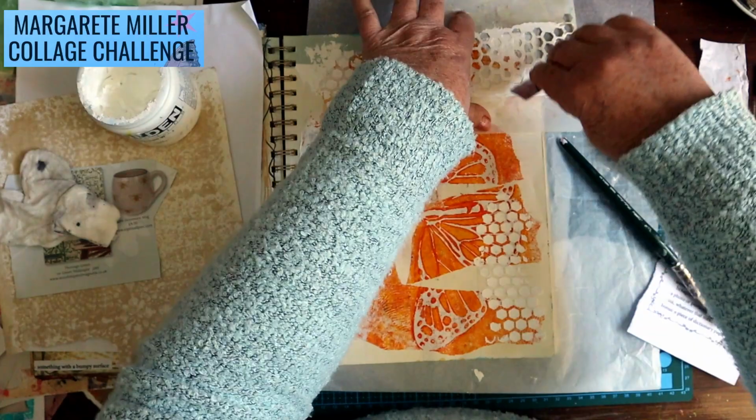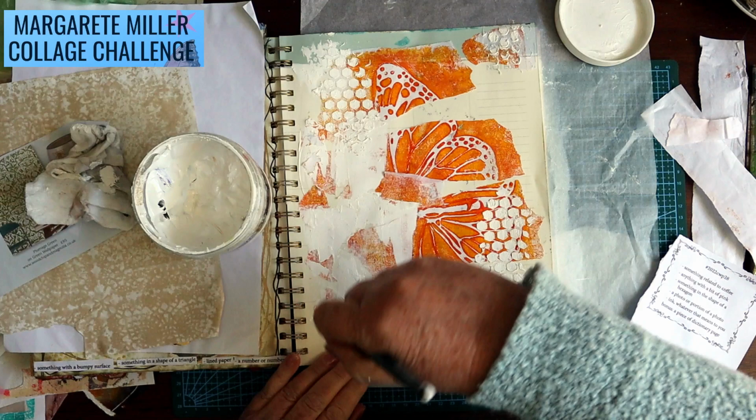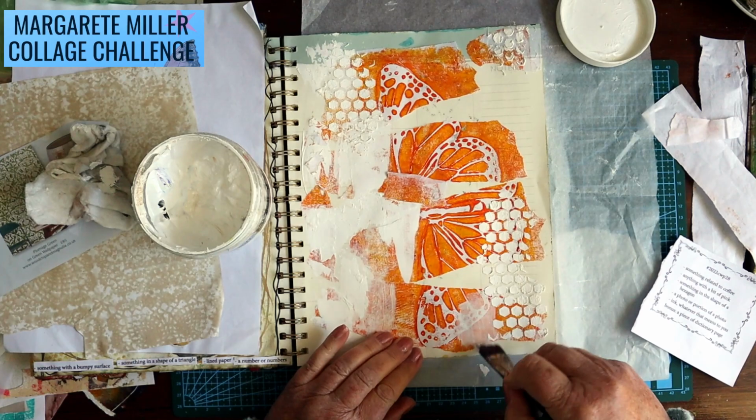I don't paint as much as I used to. I used to be painting all the time, so I never had a problem where my paints would go off before I could get a chance to use them. But now, it seems to be happening all the time.